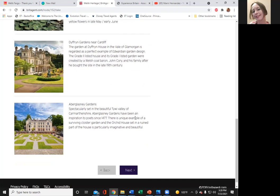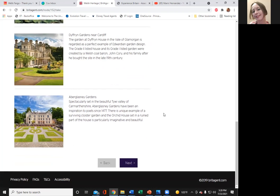Dyffryn Gardens near Cardiff. The garden at Dyffryn House in the Vale of Glamorgan is regarded as a perfect example of Edwardian garden design. The Grade 2 listed house and its Grade 1 listed garden were created by a Welsh coal baron, John Cory, and his family after he bought the site in the late 19th century.